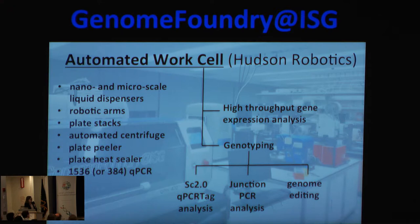So with these intact, and it's been integrated in partnership with Hudson Robotics, we can do high throughput gene expression analysis, but really the bulk of our workflow is housed in this genotyping, where we can do qPCR tag analysis for SC2, junction PCR analysis, and of course we can do other activities like assessing multiple edits that are made in a single cell across many loci.